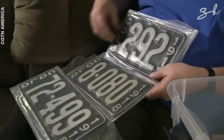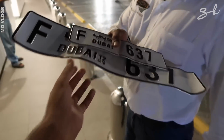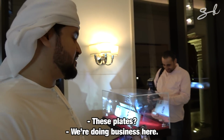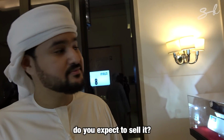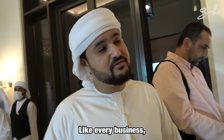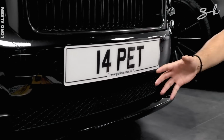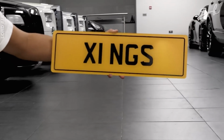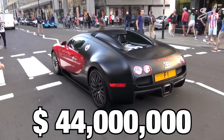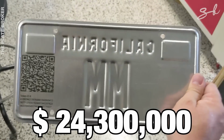On an average, the value of rare plates can increase 20% every year. In Dubai and Abu Dhabi, buying rare number plates is actually a big business, as buyers know they will make a good profit. What do you do? Buying and selling these plates? We are doing business, yeah. Can I ask how much do you expect to sell it for? Yeah, like the 20%, like 15%, more. 20% more, yeah. Okay. Like every business, like we are buying and selling. VVIP, they will buy it. Buyers in other countries are also profiting from this kind of investment, like the F1 plate in the UK that was bought for $575,000, but is now worth over $44 million. You also have the MM plate in California that comes with an NFT and is worth $24.3 million.